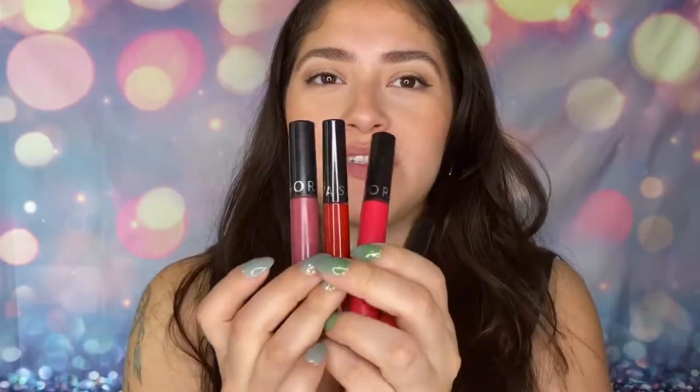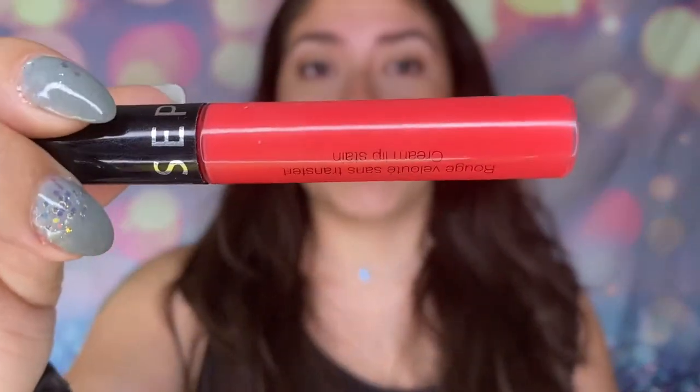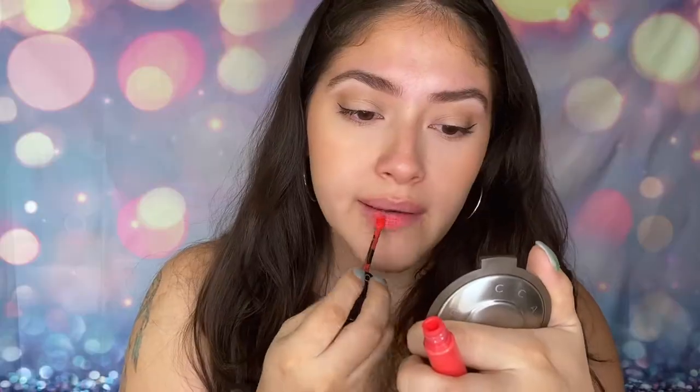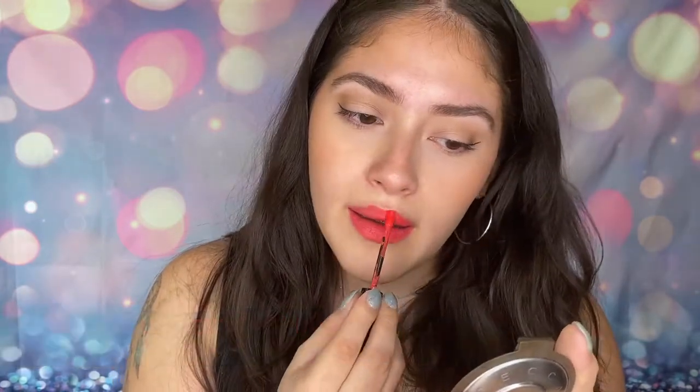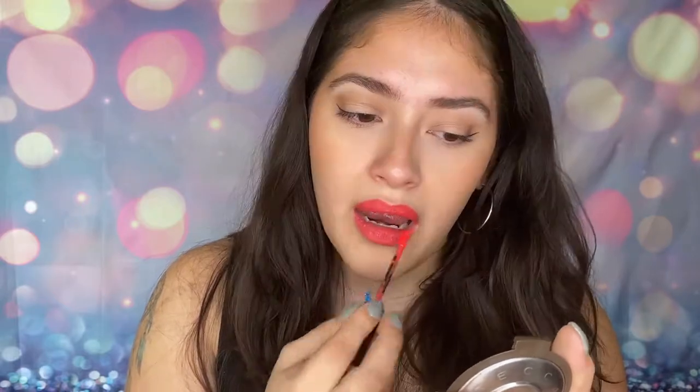So next up, I'm going to be swatching some Sephora Collection liquid lipsticks. So the first one I'm going to swatch is 09. All Sephora Collection cream lip stain liquid lipsticks retail for $15. So this is how 09 looks. I forgot how intense this color was. Yeah, this is giving me very 80-ish vibes.